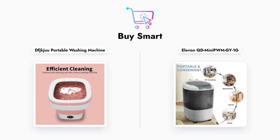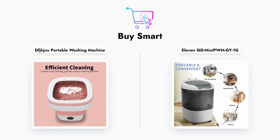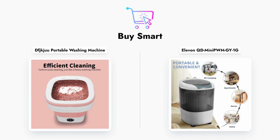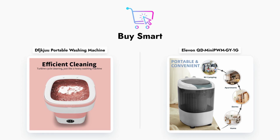On the other side, we have the Elevon QD-MINIPWM-GY-1G, a compact machine with a 5.5 pounds capacity, ideal for quick washes in tight spaces. Let's dive into the details and see which one comes out on top.